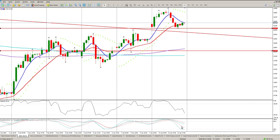But look at the stochastics at the moment. Look at the oscillators. Everything is indicating you need to start looking for a level, and that's on the 4 hour.